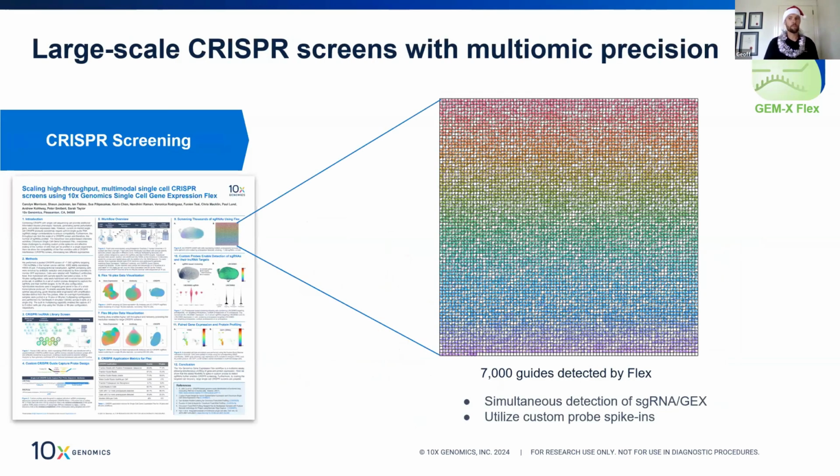Next, you now have the ability to perform CRISPR screens in the context of the Flex assay. Again, I mentioned it before, but here you're detecting guide RNA molecules alongside whole transcriptome gene expression, so you can tell what the perturbation is that occurred in any given cell, but you also get a whole transcriptome snapshot of the impact of that perturbation. With our new extended cell throughput with this new GEM-X microfluidic device, you can start to do this now at a scale of thousands of guide RNA molecules and thousands of cells per guide RNA molecule. As you can see in our little data example here, which was generated in-house, this is 7,000 guides screened in a Flex assay.